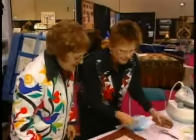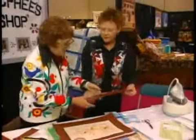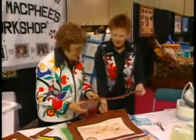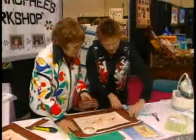Now we're ready for our binding. Again, I make yards of binding because I've got several of these for gifts. Because I used a plaid, I decided to make my binding on the bias. And now I've got the binding already stitched on.